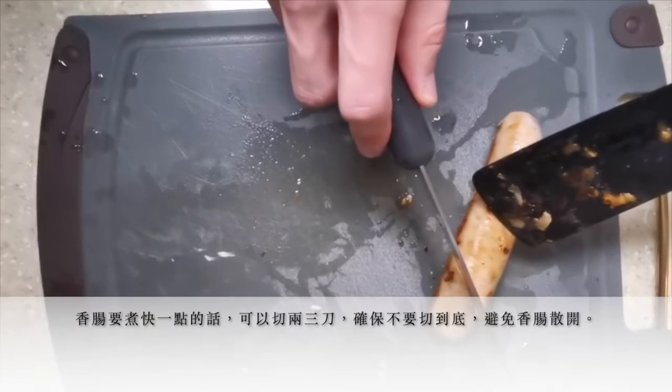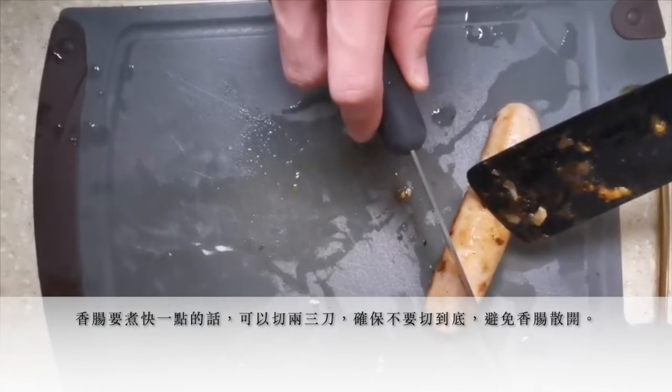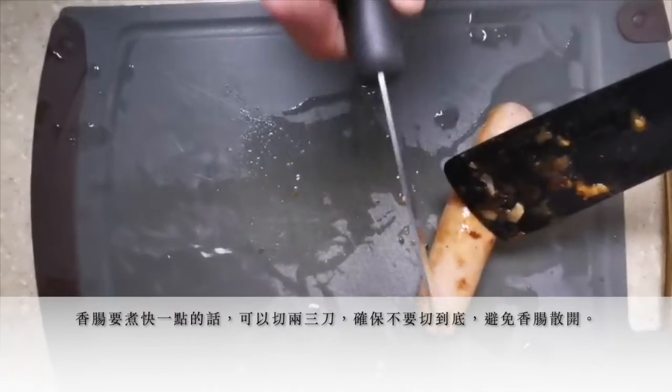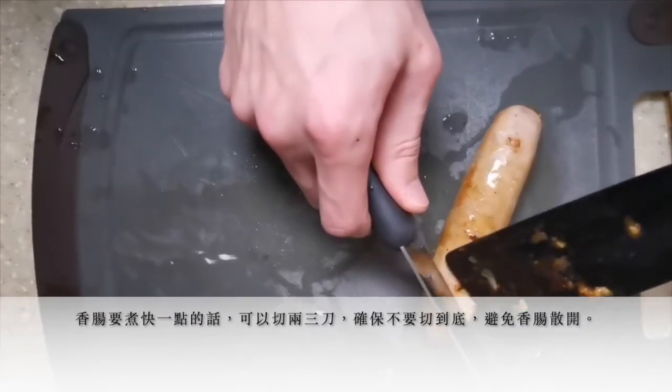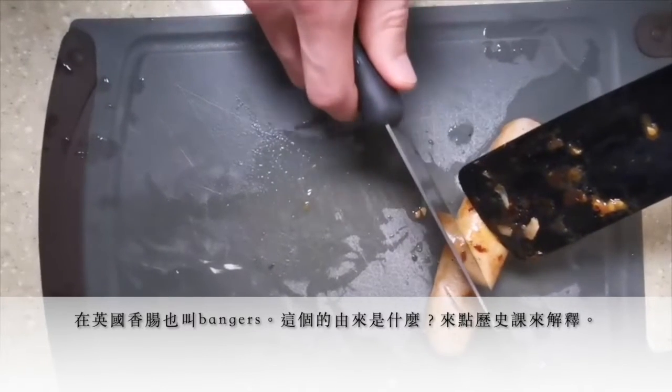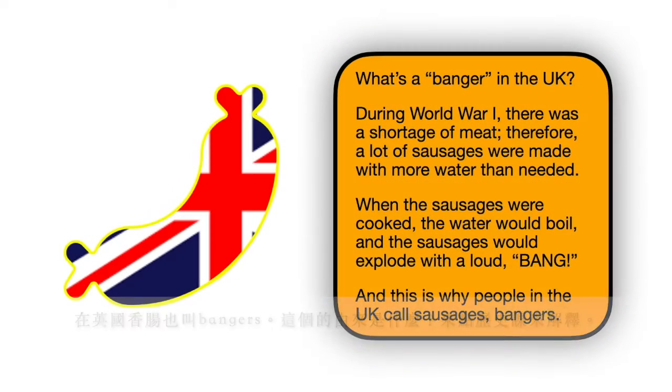Now, if you want the sausage to cook faster, you can make incisions or slices. Please make sure that you do not cut all the way through. Now, why do people in England call sausage bangers? Well, here's the answer. So here's a bit of history lesson.